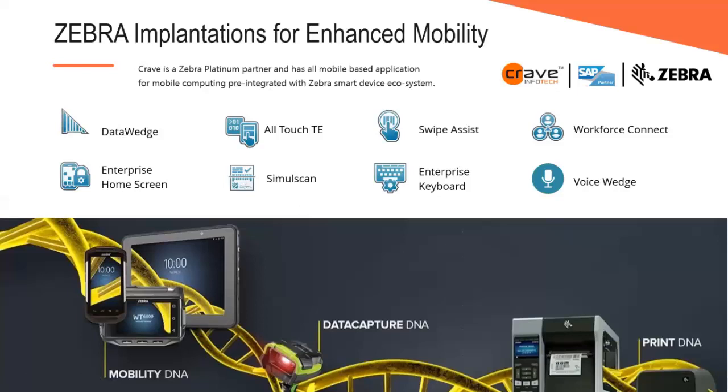Now, how does this mix up with Zebra and why us, right? We basically bring together ERP systems like SAP, hardware and tracking solution organizations like Zebra, and our applications. Our applications are validated by Zebra. What does that mean? They are validated and tested for memory leak, for battery usage, for user interface, and for integration with your backend.